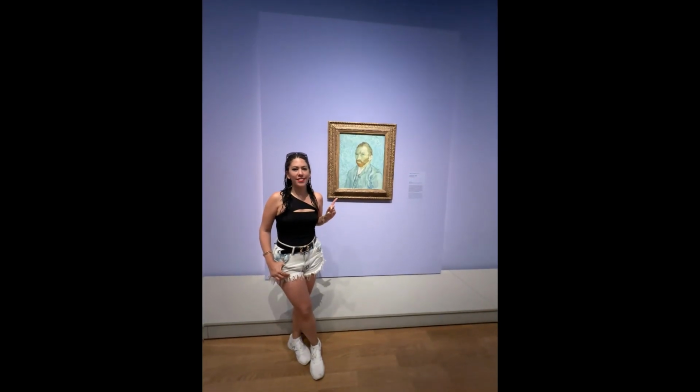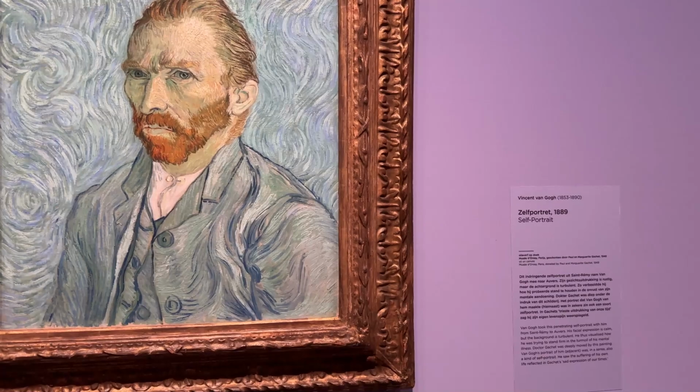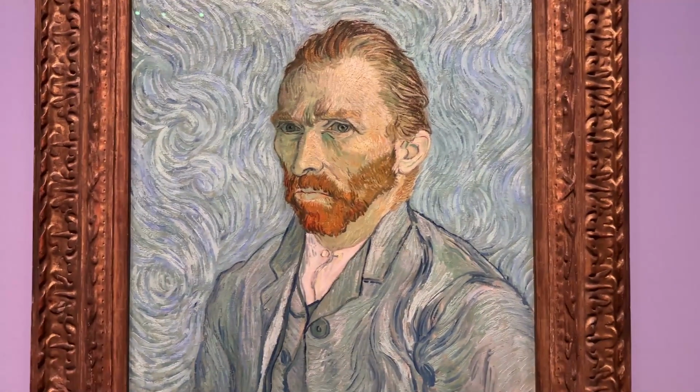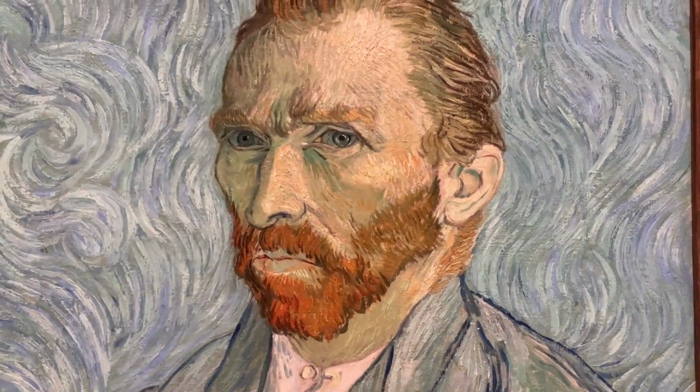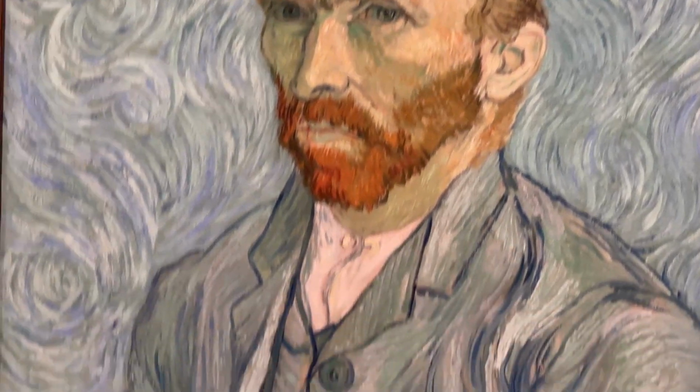One of the most famous self-portraits of Van Gogh. I wish you could be there to see this, but the paint was amazing. It was like pearly, kind of blue, but at the same time purple color there. His mastery was amazing on that brush.